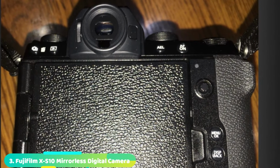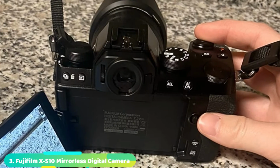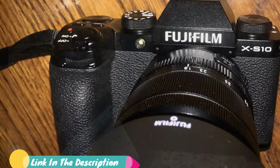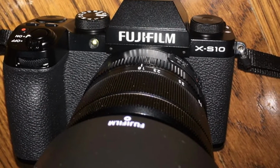The number 3 position is held by Fujifilm X-S10. The Fujifilm X-S10 is such a great camera in our eyes it even came first place in our best Fujifilm cameras guide. It doesn't have the external exposure dials you'd find on the Fujifilm X-T4, which might disappoint hardcore Fujifilm fans. However, it's still an impressive bit of kit.